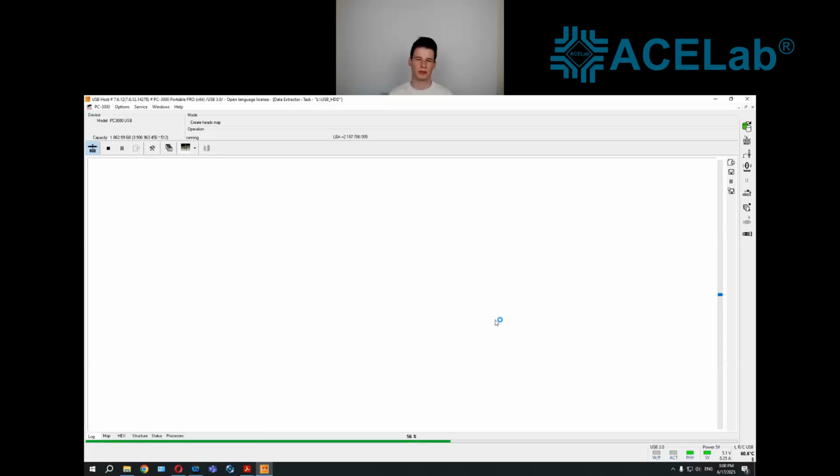So heads map can help you, first of all, to understand what part of user area, what part of disk, what part of platter is connected to which head. And if during the diagnostics of the drive you notice that one of the heads or more than one of the heads is damaged, you can disable it physically on the drive. And our software will not touch this part of surface, this part of disk, to try to read something from it. So this is extremely important for any data recovery process.